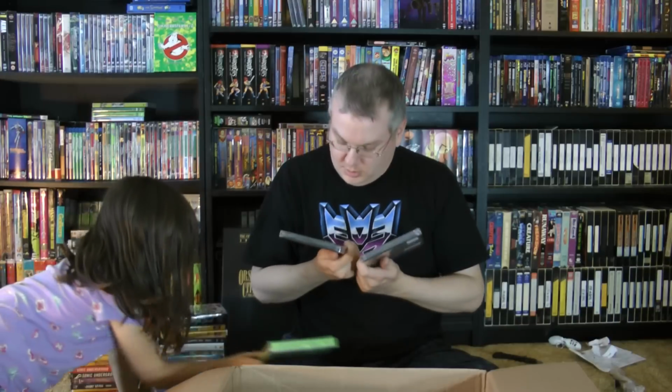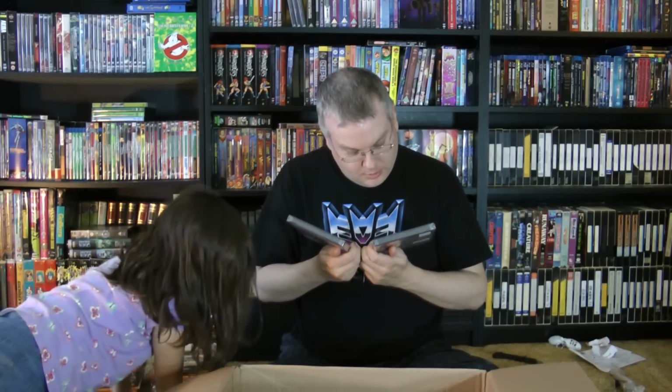So we have the complete first season spread across two volumes. So what, 26 episodes, I'm guessing, total? Something like that. Yeah, 13 each, 26 episodes. That's awesome. Fantastic. So this came out around the same time as Tiny Toons and Animaniacs and stuff like that. Dinosaurs. Oh, there we go. I think we got another set there too, eh?